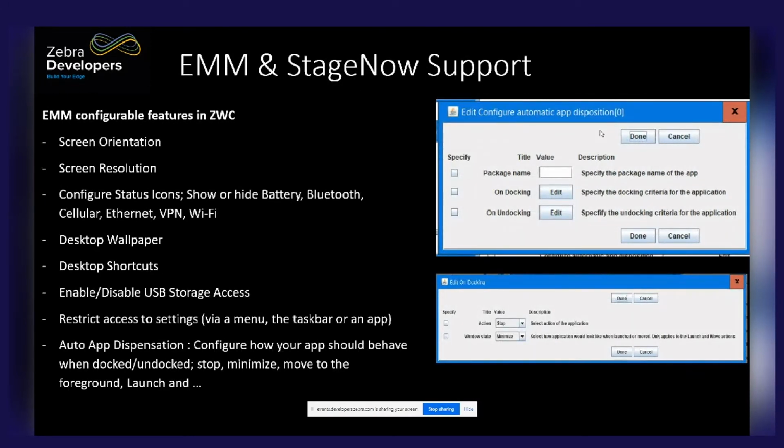Some of the features you can do through EMM are screen orientation, screen resolution control, configuration status, show and hide battery, Bluetooth, cellular, VPN, Wi-Fi, Ethernet, desktop wallpaper, desktop shortcuts, enable or disable USB storage access, restrict access to settings, auto app dispensation. That means how you want your app to behave when it's docked and undocked. For example, stop, minimize, move to foreground, launch, etc. You have seen many of these features available on the device through EMM or StageNow today, and they will be expanded to the desktop as well.